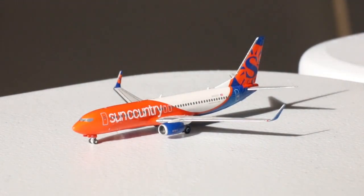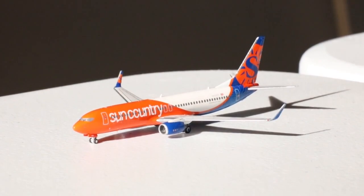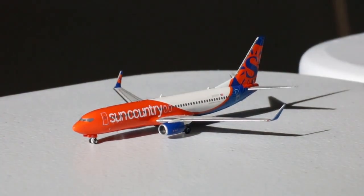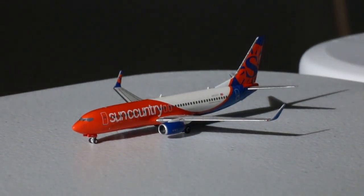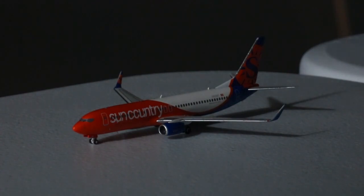Right here, we have the Sun Country Boeing 737-800. Let me adjust the shutter speed, because it obviously gets really bright really quick. My apologies. Okay, this is a really interesting sequence. There we go. This guy is currently arriving in from Las Vegas, and he'll take it over to Minneapolis. And you guys are seeing the struggle of filming when it's mostly cloudy.